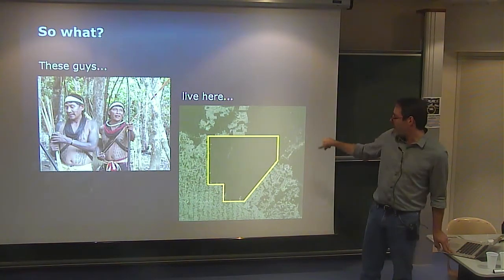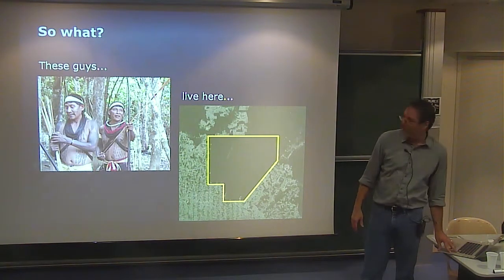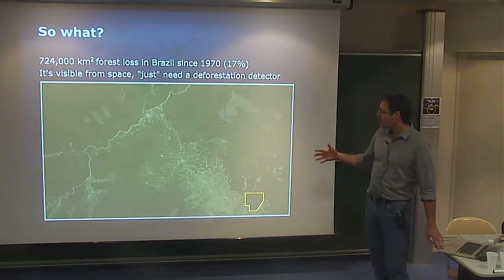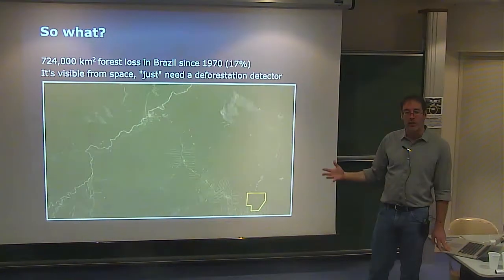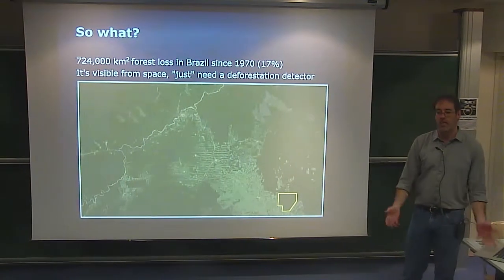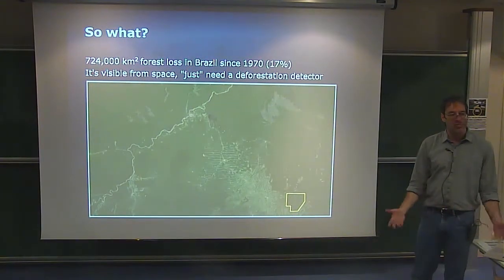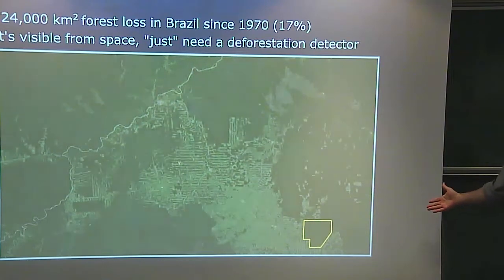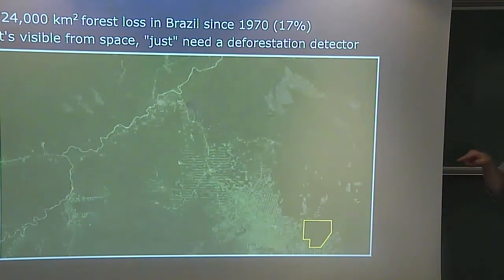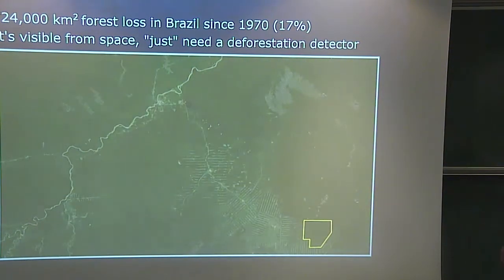Normally they're patrolling their area with bows and arrows to keep people out. But they said, look, you can see this stuff from space. All we need is a detector. You've got data, you've got processing. Help us build a deforestation detector to find where we need to spend our energies, because walking around with bows and arrows isn't working out so well.